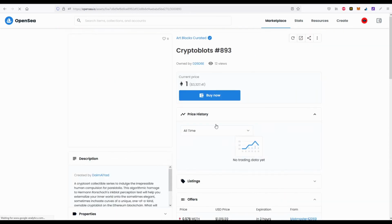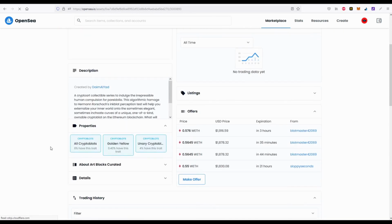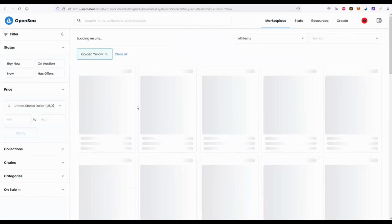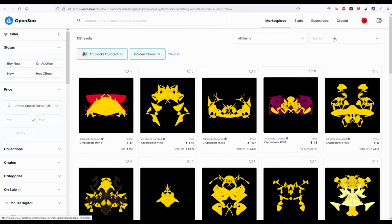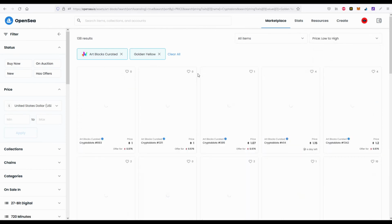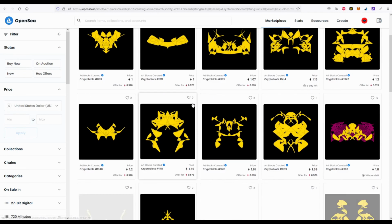So going back, what you can look into now is, if you have your eye on Crypto Blots here, you can then go down to properties, and let's say we like this golden yellow. 0.4% of the trades have golden yellow. Now, remember I told you this, there can be a high ceiling into getting into these, and looking at them, 1 ETH is about your learning curve.